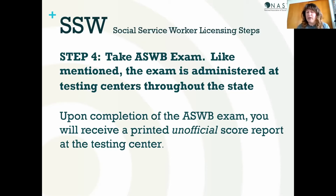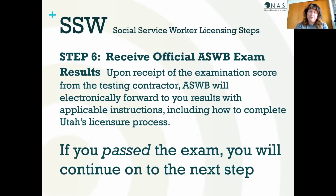Once you've finished, you will get an unofficial score report at the testing center. And then ASWB, once they receive your reports, will forward you an electronic copy of your official exam grade. Now, this is where things change. If you've passed the exam, you'll go to the next step, and then we'll talk a little bit later about if you don't pass on your first try.